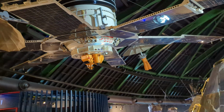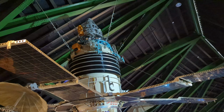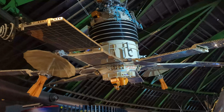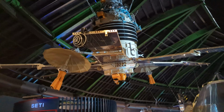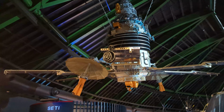So this is a Molniya, I think that's pronounced correctly, satellite that was launched in 1965 and 1971. There were 2 satellites. This satellite is actually the reserve satellite for if, I guess, one was damaged or couldn't fly. Quite interesting.